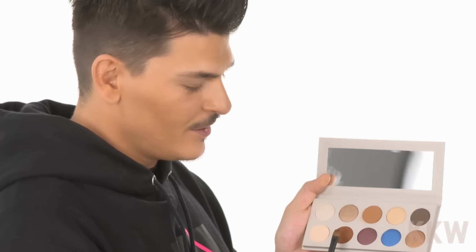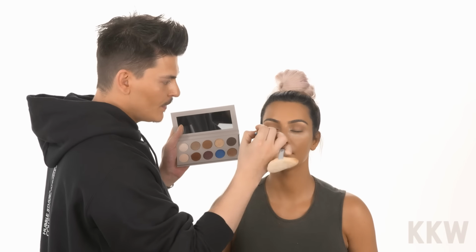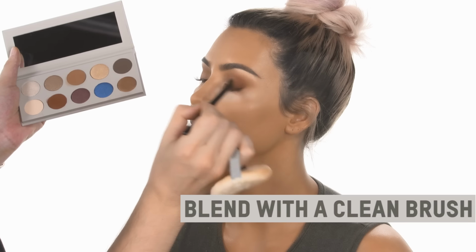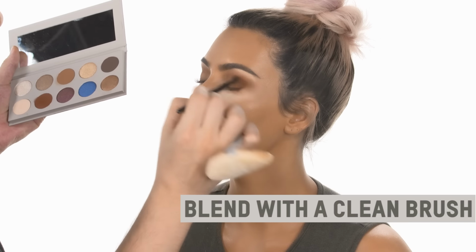So I'm going to take my favorite shade, which is called Albanian, a reddish brown, and I'm going to apply it to the outer corners. I'm going to pat it on first, and then I'll blend it afterwards. So I'm just going to blend now again using a clean brush. This eyeshadow, the Albanian one, because of the redness in it, looks really good in a lot of skin tones. So what color should we use next?